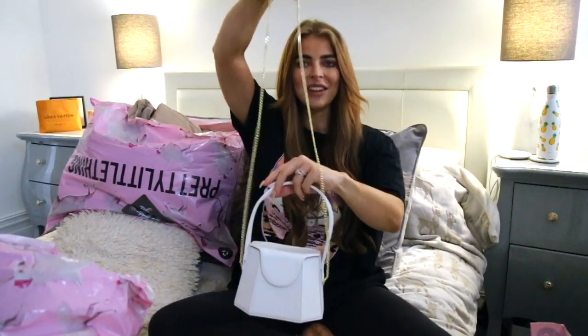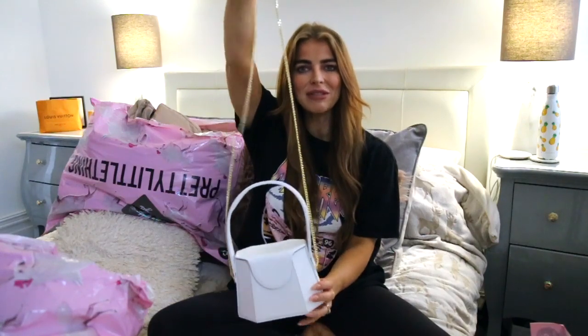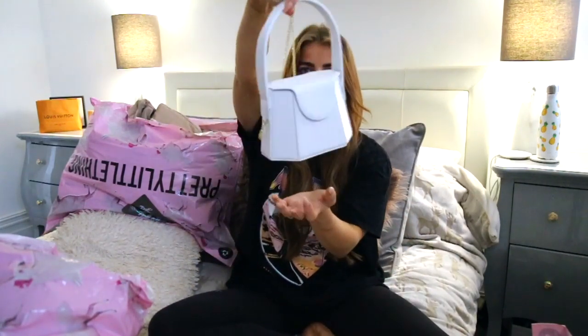But then you could also put this chain with it too. So yeah, it also has this little chain, so I think that's going to look really cute, like a crossbody or just over my shoulder with the little bag as well. So yeah, I absolutely love that. That's really lovely. That's a really cute bag for Christmas.